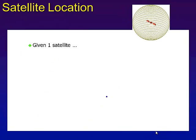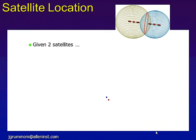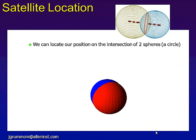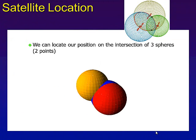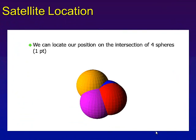Okay, so if your receiver is in contact with one satellite, that satellite is pinging omnidirectionally, in all directions. So with one satellite, that receiver knows it's somewhere on the surface of this sphere. It doesn't know where, but it's a certain distance out from that satellite. With 2 satellites, you're at the intersection of 2 spheres, which is a circle. With 3 satellites, you have 2 points where they come together. With 4 satellites, there's only one place where those spheres intersect, and that's your precise location.